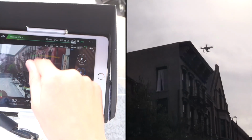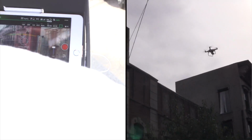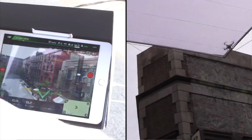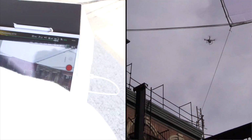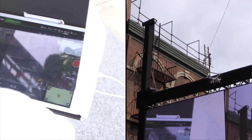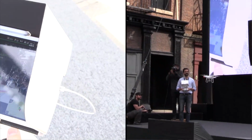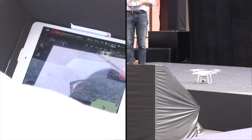So I set the point that I wanted to focus on, hit go, and it will automatically fly backwards, avoiding obstacles as it moves by itself, like that cable in front of it. This creates epic reveal shots that were previously really hard to shoot by yourself.